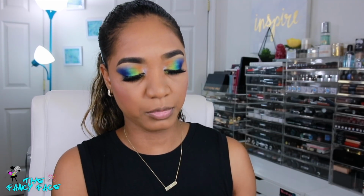This is the Pat McGrath Matte Trance Lipstick. This is the shade Omi 107. The world's best lipstick. Everybody has said that.